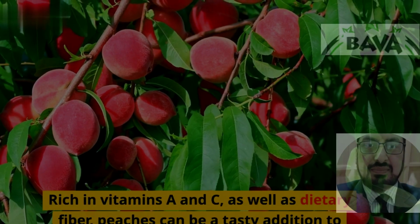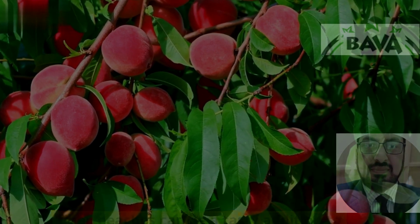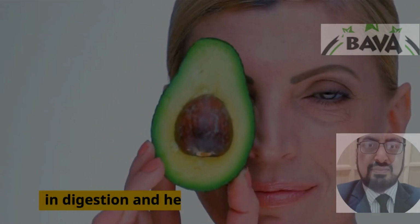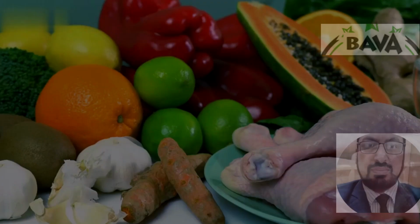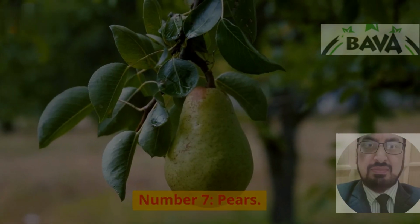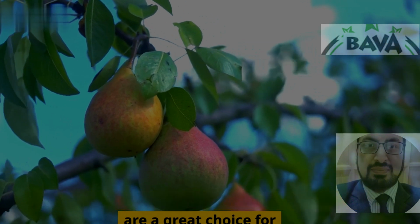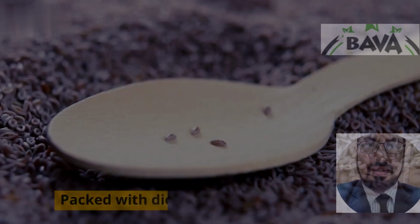Number 6. Peaches. Peaches offer a delightful sweetness, along with a host of health benefits, rich in vitamins A and C as well as dietary fiber. Peaches can be a tasty addition to a diabetic-friendly diet. When consumed in moderation, the fiber content aids in digestion and helps regulate blood sugar levels, while the vitamins contribute to overall immune health and well-being.